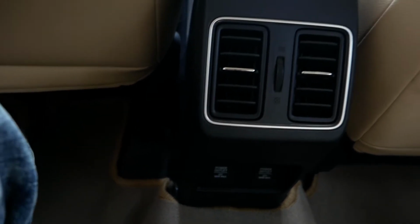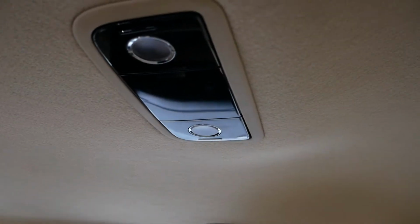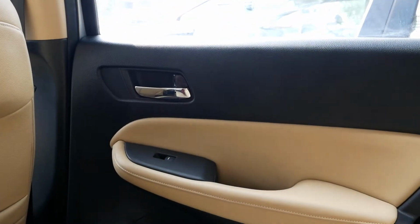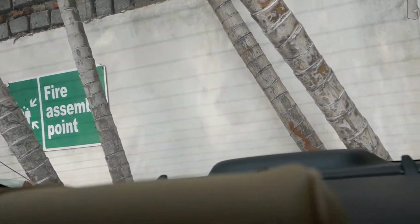And coming to the interior trims, the base variant gets fabric upholstery, while the top model, the ZX, gets leather upholstery, as you can see here. And right above you have the reading lights for the rear passengers. So you can see the beige leather upholstery, which gives that classy look and suits the cabin. So the rear cabin is quite airy and roomy. Maybe it's because of the beige treatment. And at the rear window you get the rear curtain, and this is a manually operated one, so you have to pull it out and fix it.